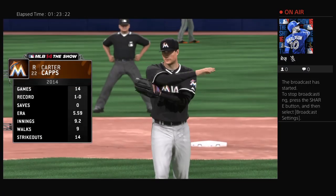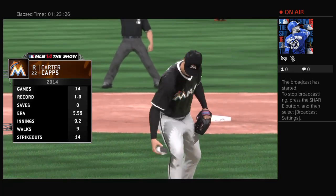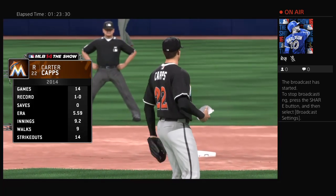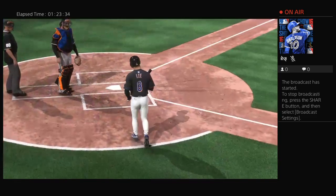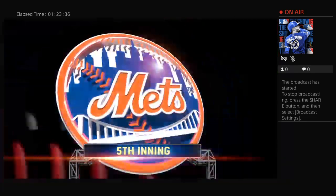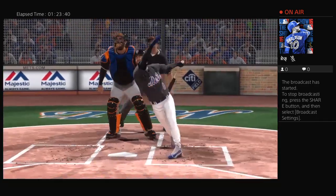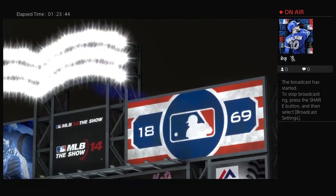Carter Capps will come out and take the ball here as he'll be making his 15th appearance of the year. Michael Lee will stand in yet again as we flash you back to the middle innings. This was a turning point here, a solo home run that was really one of the key at-bats of the ball game to this point.